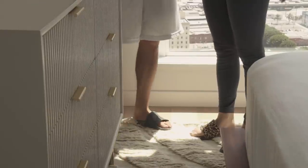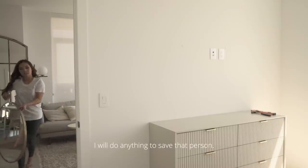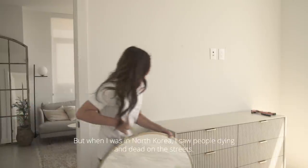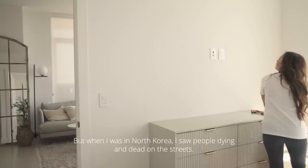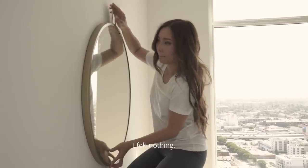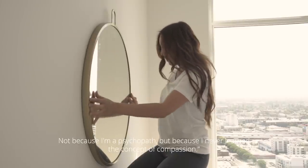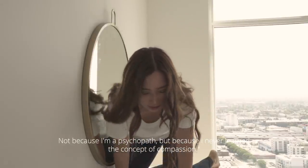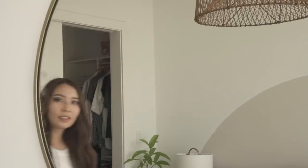She continued, "If I see someone dying on the street right now, I will do anything to save that person. But when I was in North Korea, I saw people dying and dead on the streets. I felt nothing. Not because I'm a psychopath, but because I never learned the concept of compassion." She added that only after learning about this concept did she finally feel it in her heart.